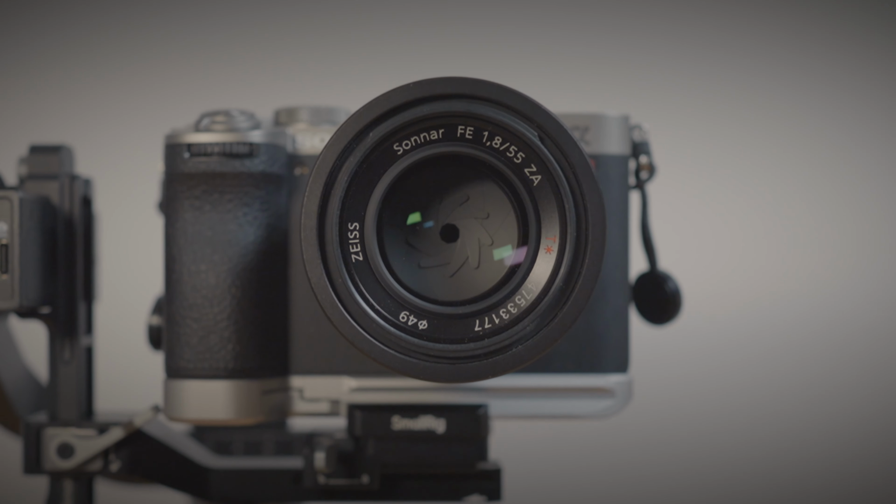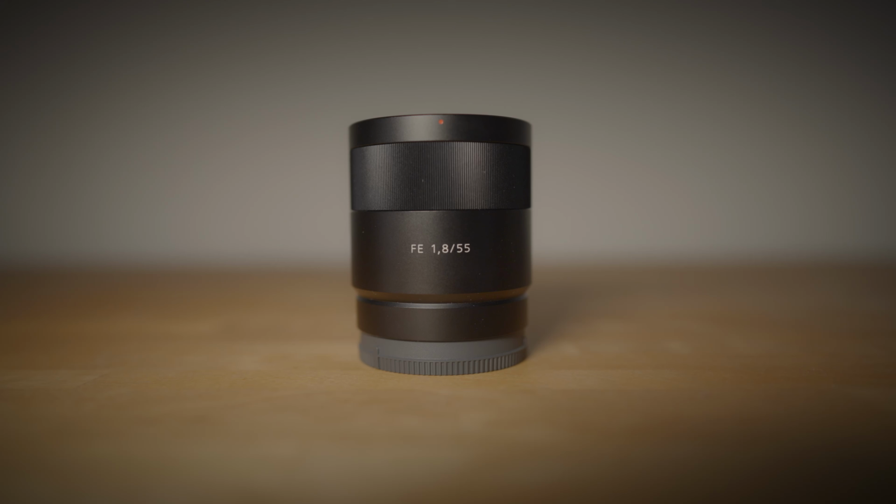Before I got started, I didn't tell you about the lens that I'm using today, but it's the Sony Zeiss Sonnar 55mm f1.8. It's not a lens I've tried before. It's also a very old model. It's more than 12 years old, which in electronic years is ancient. But I've heard many good things about it, so I bought it.